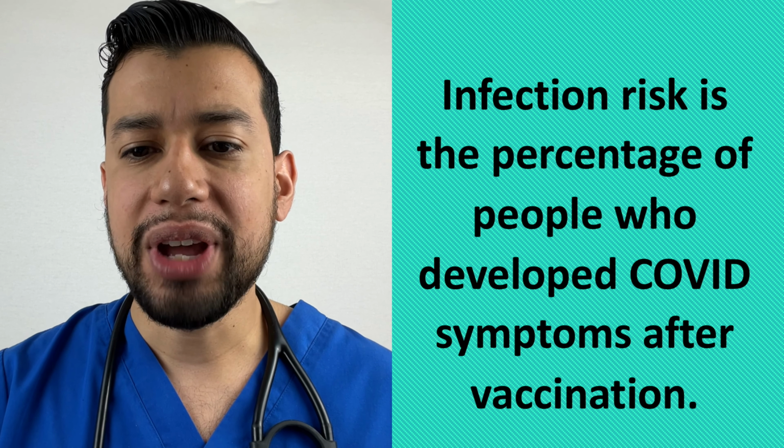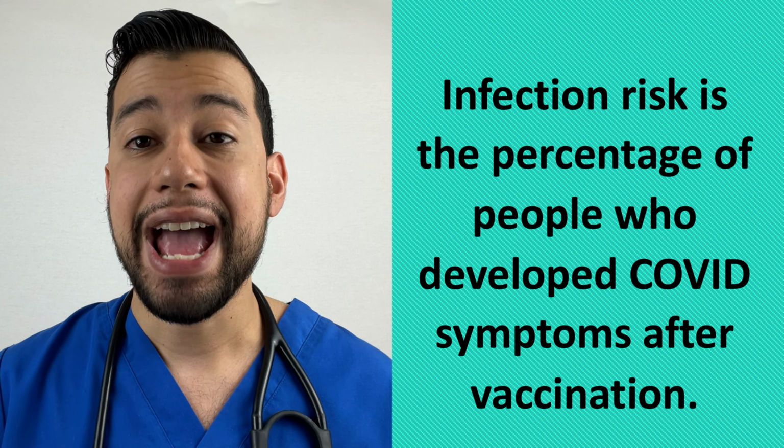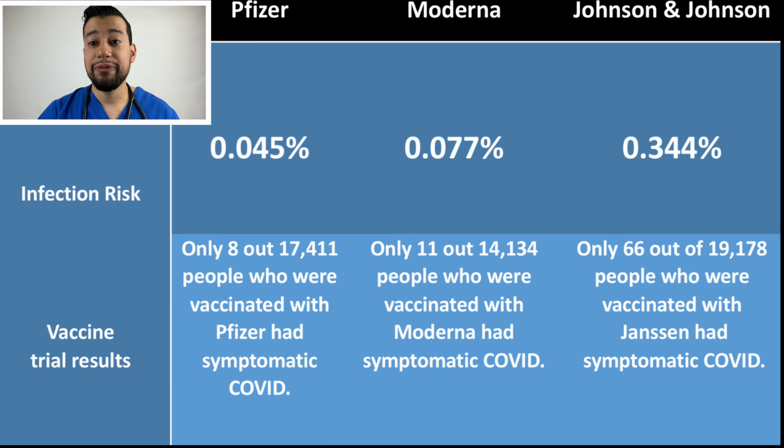Okay? So what's the infection risk? The infection risk is the percentage of people who developed COVID symptoms after vaccination. The infection risk for Pfizer is 0.045%. That means that only 8 people out of 17,411 people who were vaccinated with the Pfizer vaccine developed symptomatic COVID. Now, the Moderna vaccine has an infection risk of 0.077% in their trials. That means that only 11 out of 14,134 people who were vaccinated with the Moderna vaccine had symptomatic COVID.